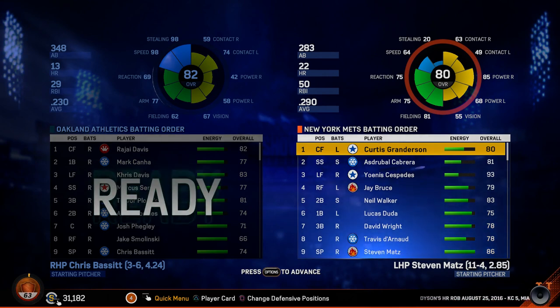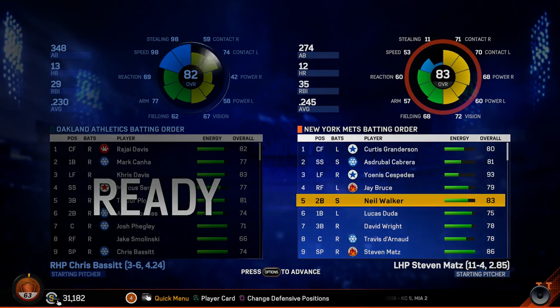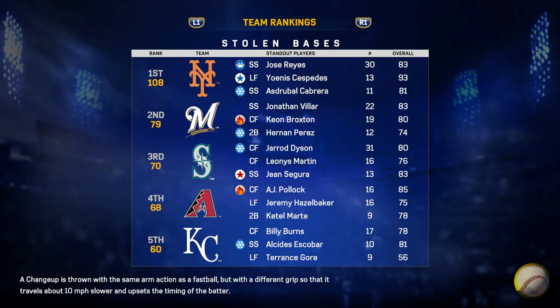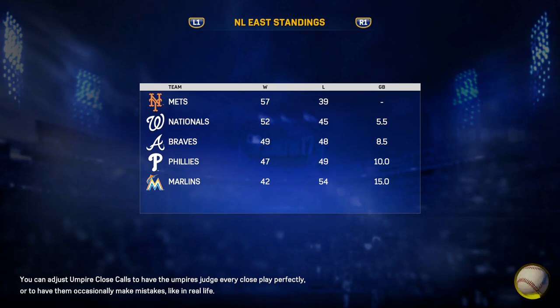Breaking ball. Yelich, center field deep. Back goes Dyson at the wall, and he got it! What a catch! Gerard Dyson! My goodness!